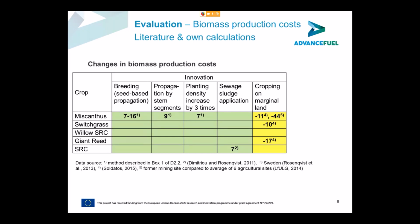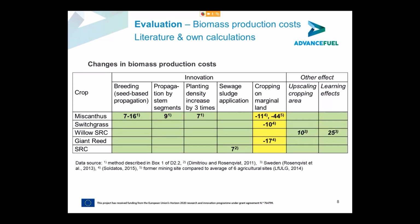In contrast, cropping on marginal land, as you can see on the right side of the table, rather increases biomass production costs. Besides cropping innovations, there are also other effects such as upscaling the cropping area and learning effects, which might include several innovations. We added this as the learning effect was found to have the highest potential to decrease costs.